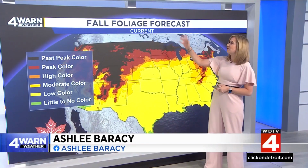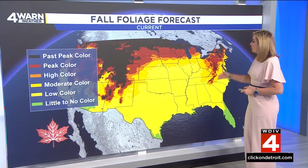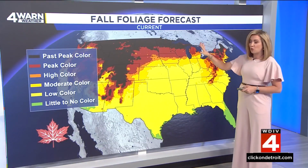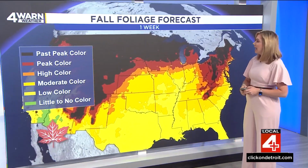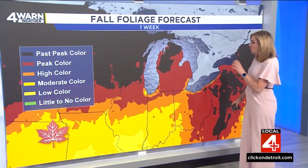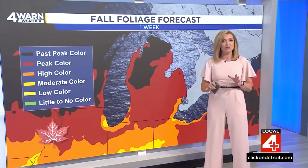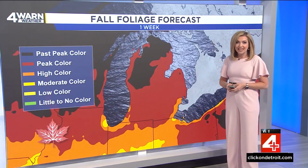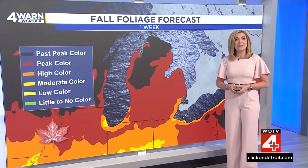So where do we stand with the fall foliage forecast? Well, here's a look nationally at where we are at. Pretty much peak color for the northern portion of lower Michigan. And as you get to southeast Michigan, we're at pretty high color. But one week from now, we are going to be at peak. So if you're trying to go out there and snap some of those photos, you have about a week to really take in the best of the color here across Metro Detroit, because then we will be past peak about a week from now.